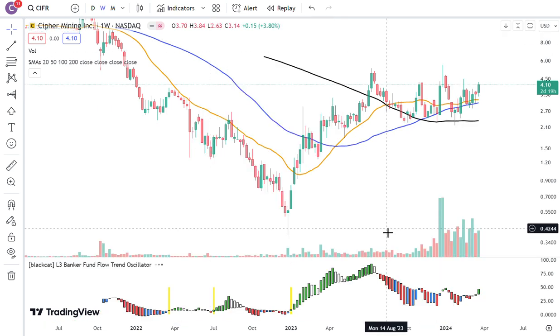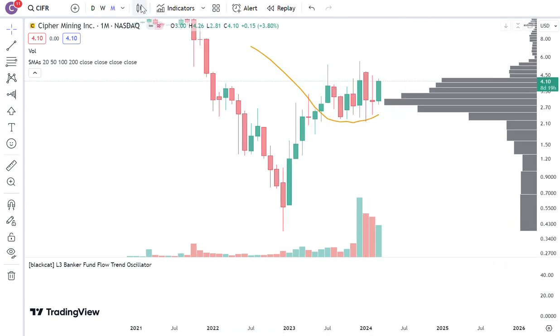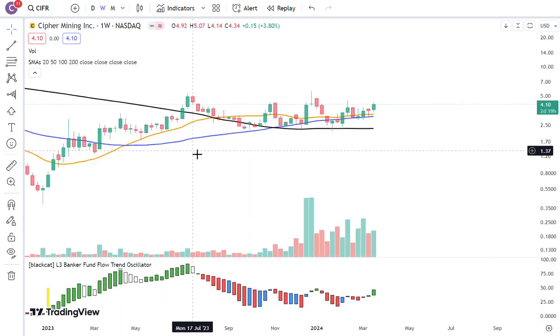Now, if I pull up the banker fund this week, it actually has some inflow this week too, despite the fact that Bitcoin has corrected. Quite intriguing, if you will. Now, on the monthly, the price action still hasn't been long enough for me to put the monthly banker, but the weekly looks like it's starting to turn around the corner a little bit, which is good.